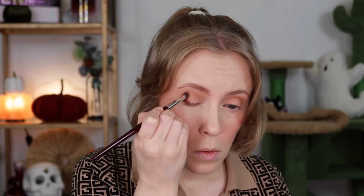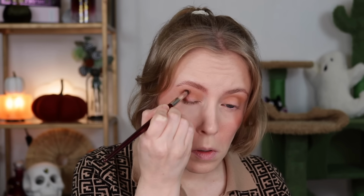So I'm actually going to reach into Desert Lights first, and I'm going to start with the deepest shade. This is called Terra. It's a nice warm brown, and I'm going to use that to deepen up the outer corner of my eye, kind of starting it right above the lash line and then working it up towards the crease. I'm going to do a really nice toasty, warm fall look today. So I also pulled out a really fun fall lip liner. Okay, so I'll blend more later, but that definitely added some really nice depth.